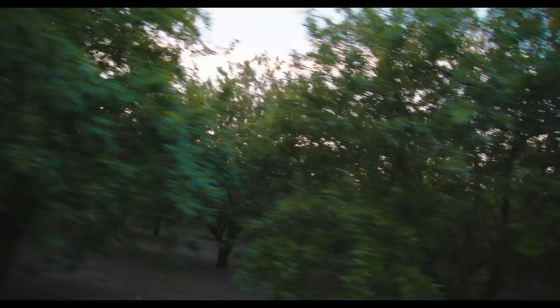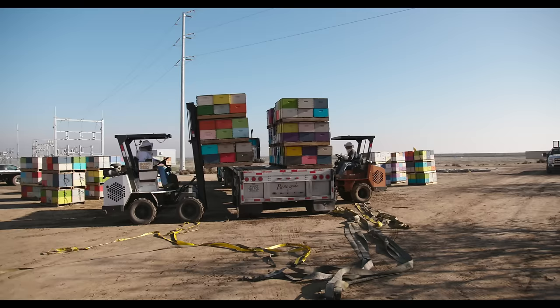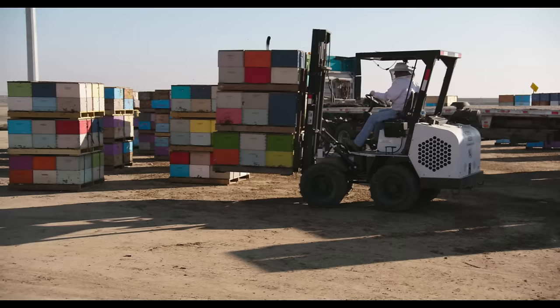So the problem is that native pollinators have disappeared and farming has become a lot bigger. And so due to all this, now they need beekeepers that can move bees from one place to the other. And of course, the only bees that are really movable, that you can put on the back of a truck and truck them all over the place, are honeybees.